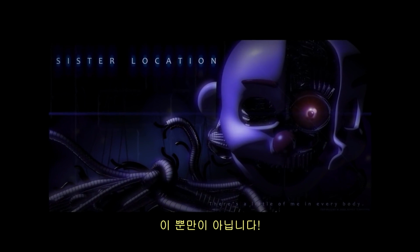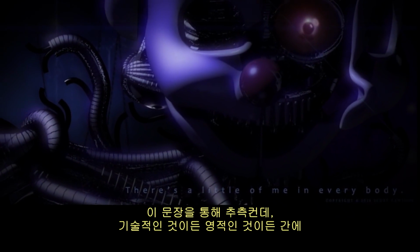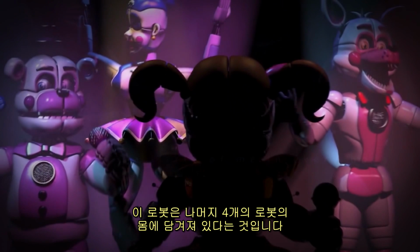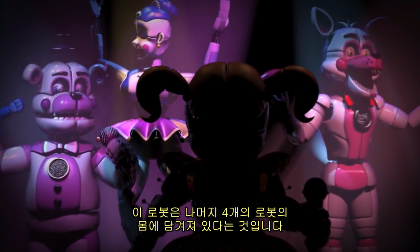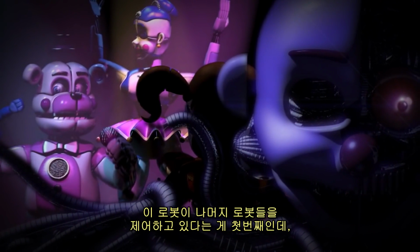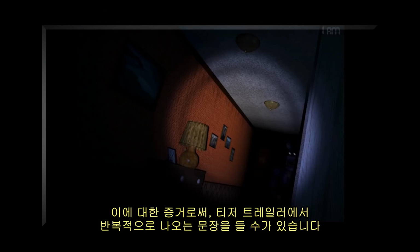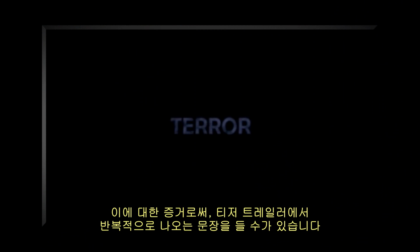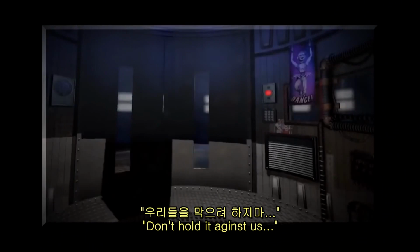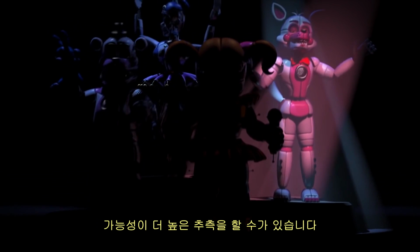But that's not all we can conclude about him. The text indicates that a piece of him, his soul, his mechanisms, whatever, is in every other animatronic body. This could have 2 possible explanations. Either he's possessed the other animatronics and is controlling them, which would explain the "don't hold it against us" line from the teaser trailer we hear over and over again. Or, more likely, he's the reason the other animatronics have life in the first place.